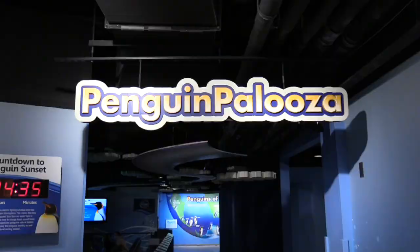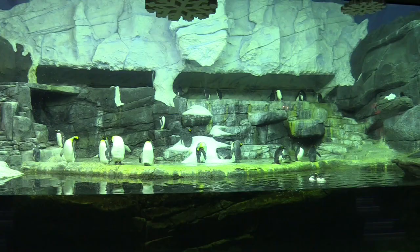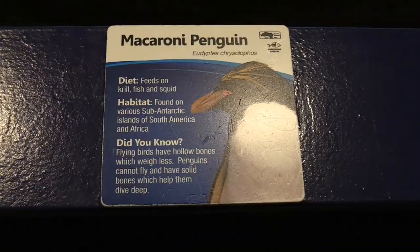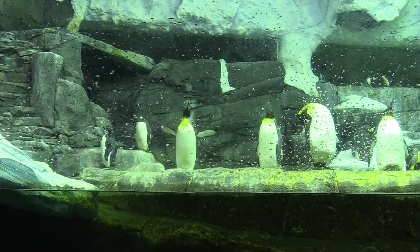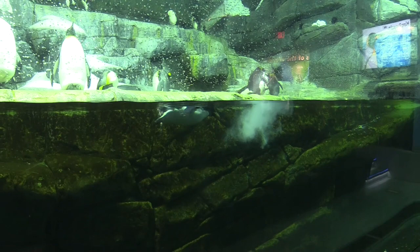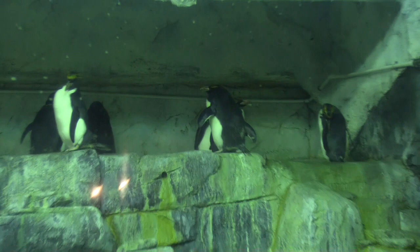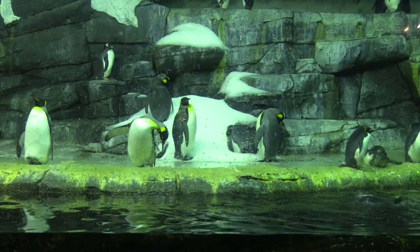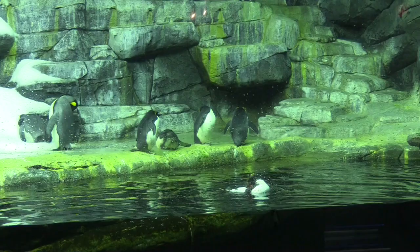All right, next up we got Penguin Palooza. Different penguins in here: king penguin, Gentoo penguin, macaroni penguin, and chinstrap penguin. All sorts of them. The grand total of one penguin in the water right now. The ice falling. They're hanging out there. The penguins of the world.